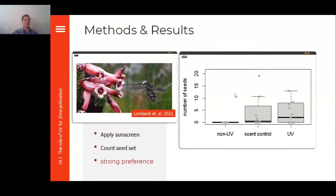So for the long proboscid flies, I also did a preference experiment, and I chose Erika aristata, which you can see in the picture being visited by a fly. I had 3 different treatments. One where I removed UV by applying sunscreen to the flowers. Then I had an open control that I left completely unmanipulated. And I had a scent control where I applied sunscreen only to the base and the pedicel of the flowers.